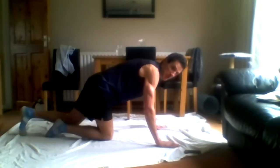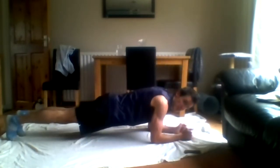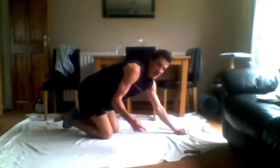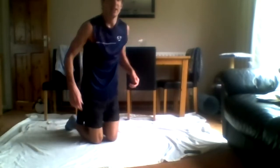Then we're going to go into an up and down plank. So that's like an up position of a press up. Then we go down into a standard plank, keeping it up and down, push up, down like that. So we do 20 seconds of press up, 10 seconds recovery, 20 seconds up and down plank, 10 seconds recovery, and we do that four times.